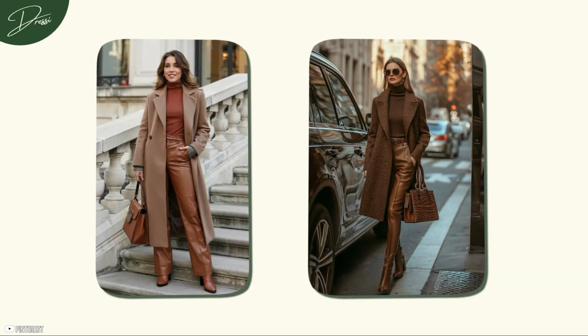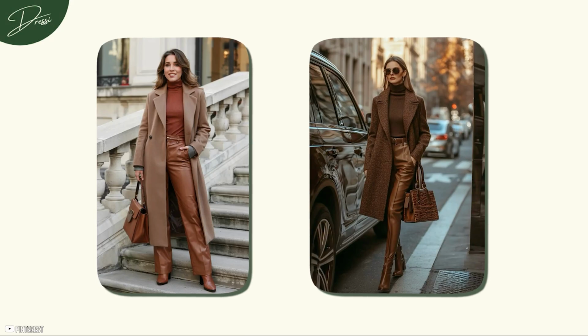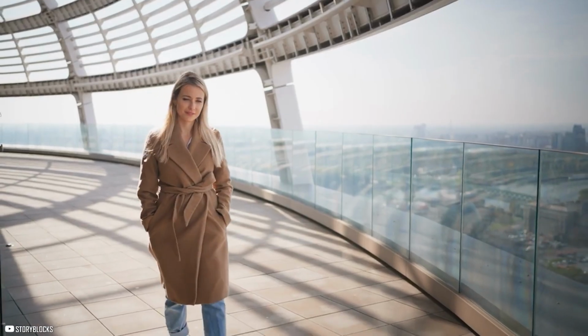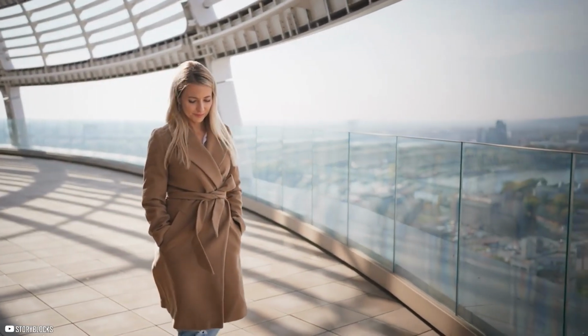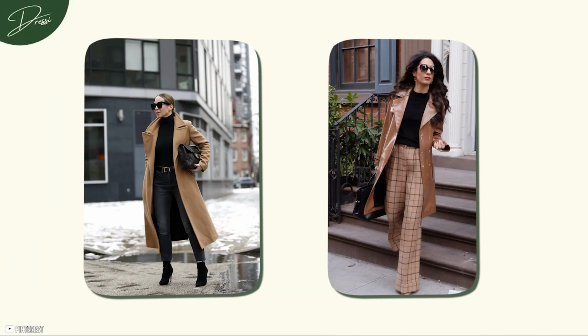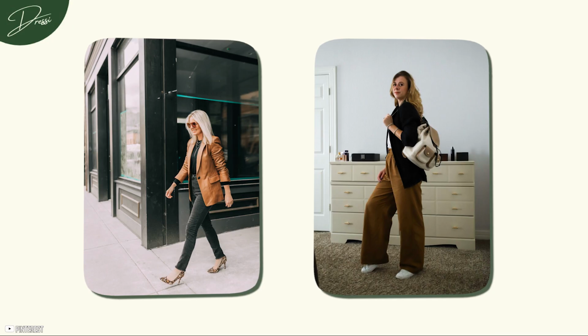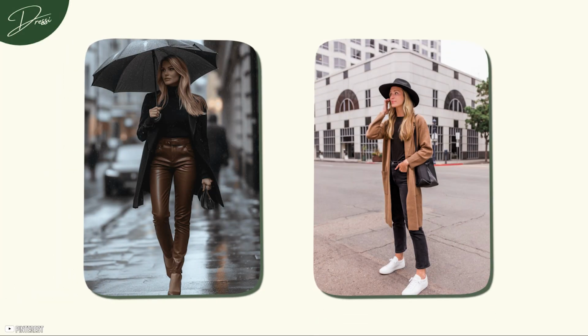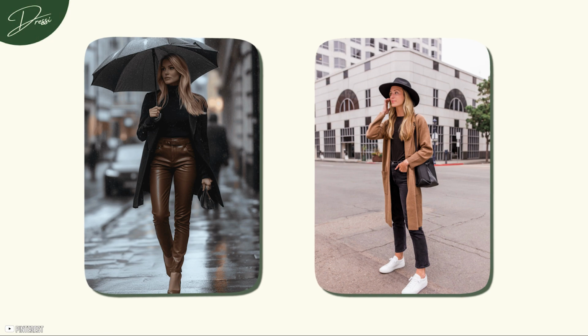And here's where the styling rules get rewritten, because pairing brown with black used to be taboo. Now, it's the move that marks real confidence, the new power pairing. What used to be a fashion faux pas is now a runway standard. Brown and black together signal confidence, not confusion. In fact, a 2025 trend forecast lists this combo as the quiet luxury pairing to master, noting a 31% increase in editorial looks mixing chocolate and onyx.